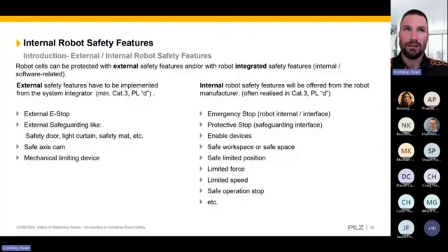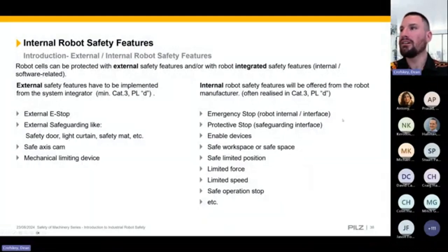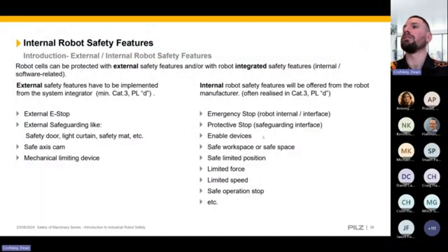Internal robot safety features as well will oftentimes be offered by the manufacturer. They also have a minimum requirement of Cat 3 PLD. You will typically get your e-stop and protective stop as standard with the robot. So your emergency stop will come standard. You hit the e-stop, it stops the robot completely. But you also have protective stop as well. And they like to differentiate these between our e-stop and our safeguarding interface. So we could have it that we protective stop the robot when we enter through an interlocked access door, but we still allow the use of the teach pendant, for example. Whereas in the emergency stop situation, the teach pendant is rendered ineffective.